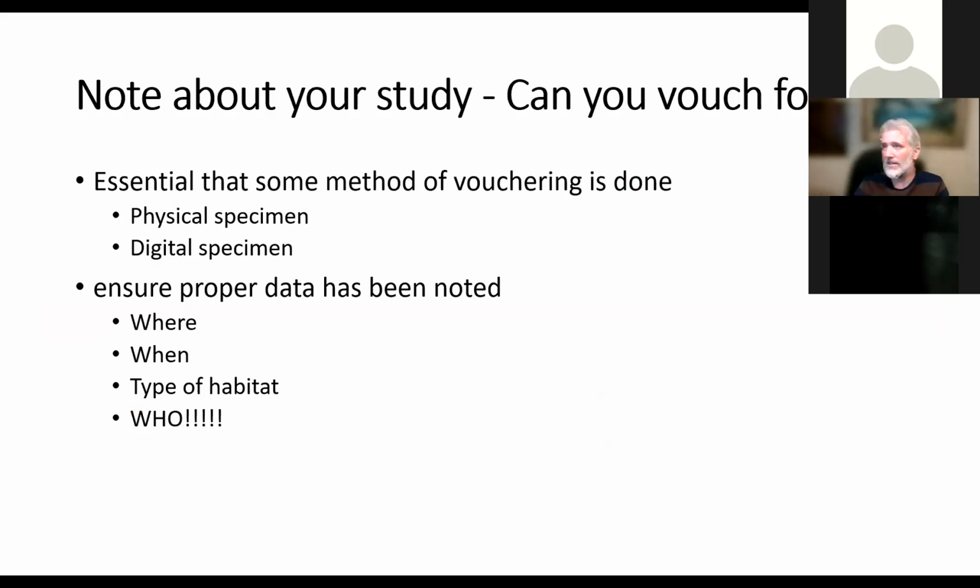So it comes down to it. Now you've got all these different insects. You've gone out there, you started imaging them. If you do encounter any of these species at risk, or even species that might be at risk, or even just the invasive species, it's essential that you actually have some method of vouchering.